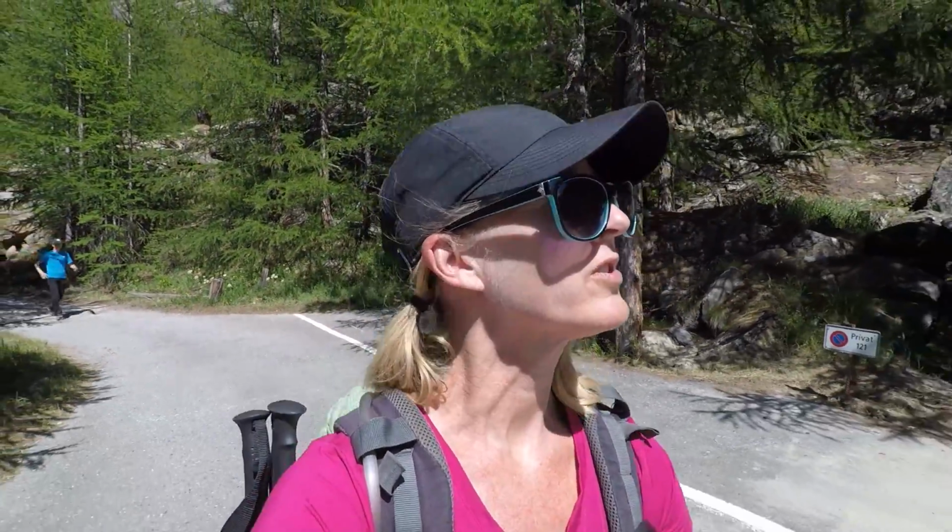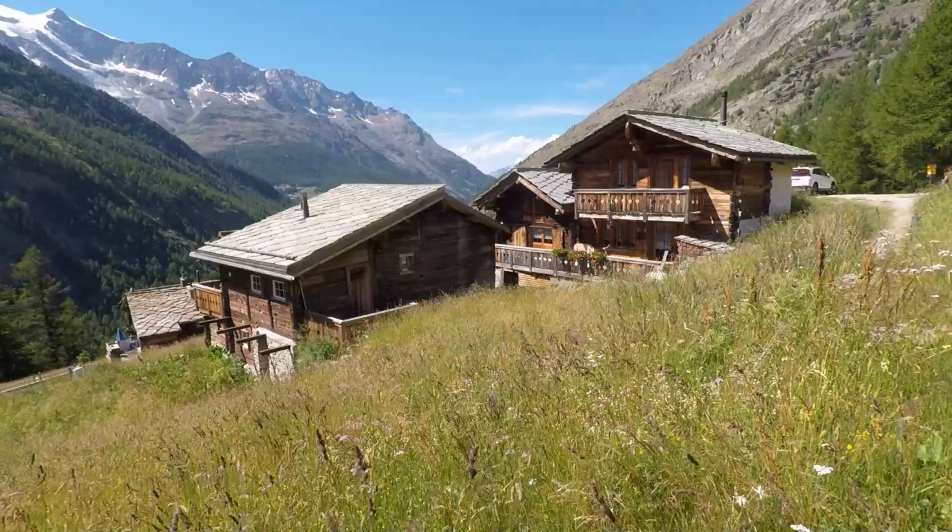Well, we survived the Erlebnisweg. A lot of fun, a little scary, but fine for us. We don't have vertigo. And now we're trying to find either the trudgy scooters or the gondola.